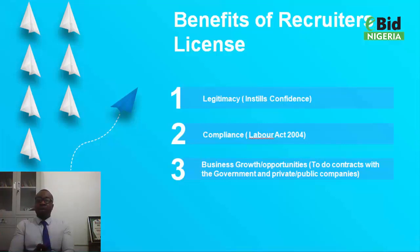Another benefit that you will get if you have a recruiter's license as a recruiter or as an employment agency is that your business will grow. You will have business growth and other opportunities will come knocking on your door. One of those benefits is that you will be exposed to doing government contracts, because some of the requirements that you need in order to have a recruiter's license are the PENCOM and NSITF certificates.